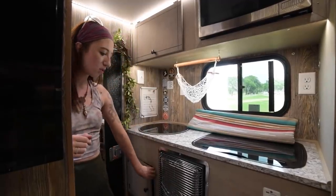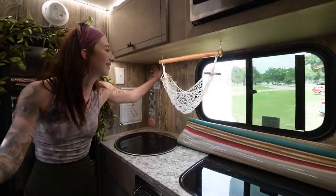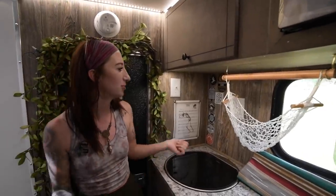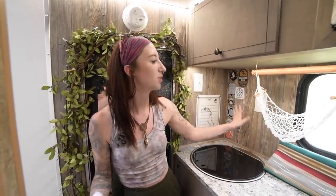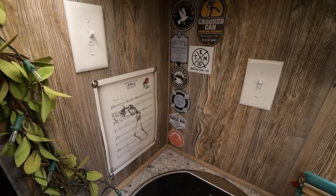I have one more storage container in here, and it's the biggest one I have. So this is my little beer wall I have going on in here. I love breweries, so every brewery I go to on the road, I make sure I pick up a sticker from them and then just add them to the wall. So as far as my collection will go, the longer I'm on the road, the more stickers I'll have on my wall.